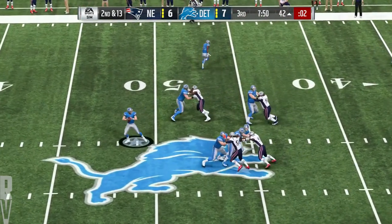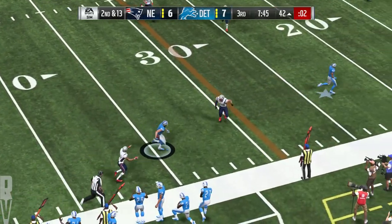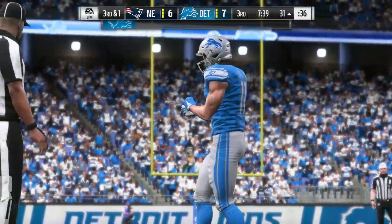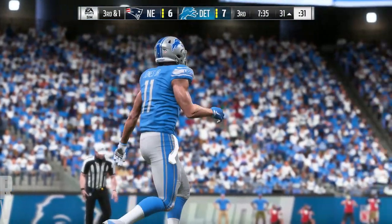To throw on second down is Stafford. Caught on the right side by Jones. And this time, not quite to the 30. It'll be down at the 31-yard line. They get 11 back on that one. It leads to third down.